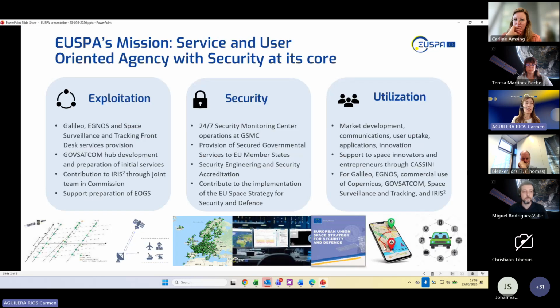Just a few words about the activities of the agency. EUSPA is a service and user-oriented agency. That means that we are delivering and supporting the implementation of the space programs and looking at the final users. So in case you see during these webinars something that you don't like, you would like to improve, please let us know, because we are very interested in understanding your feedback and getting information on how we can improve the services from space.